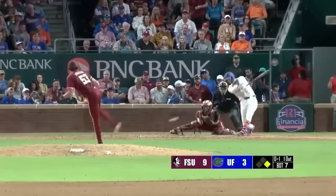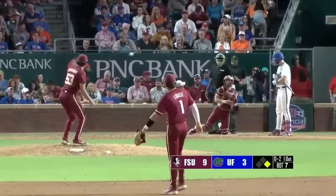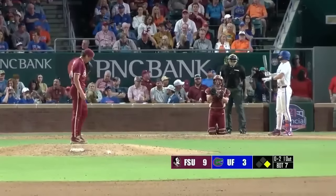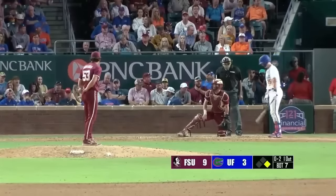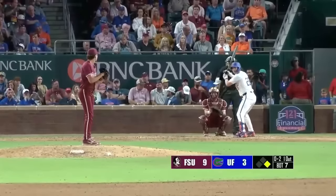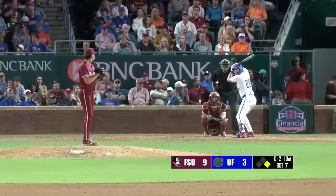The pitch. Got a piece of it. Squirts it foul toward the on-deck circle where Michael Robertson is waiting. We're down to the eighth spot in the lineup right now. Thomas leads at first. He's got a stolen base this year. Only attempted two. Decent lead. And Abraham wiggling into the stretch.